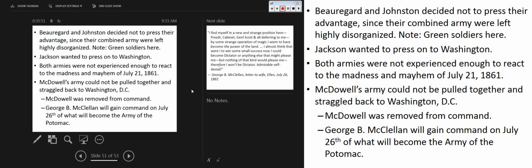All right, so Beauregard and Johnston do not decide to press, even though Jackson wants to, due to the green soldiers being unprepared. As I mentioned, Jackson wants to press on. Both armies were not experienced enough to deal with the madness and mayhem of the day. McDowell's army straggled back to D.C. McDowell's removed from command. George B. McClellan will gain command on July 26th of what will become known, and will continue to be, the Union Army of the Potomac.